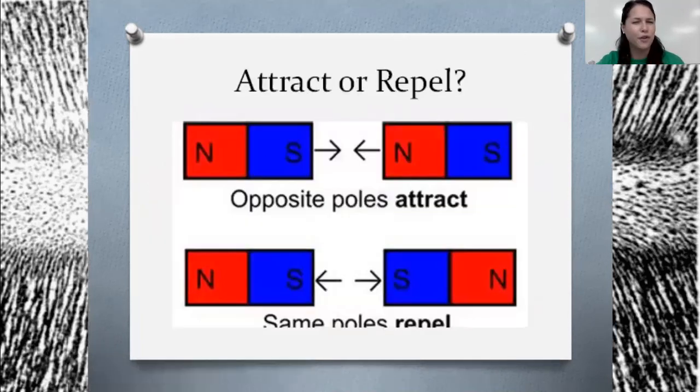So if you've ever heard the saying opposites attract, that's talking about magnets. Opposite poles or different poles attract. So let's think about that as a non-contact force. If I have a south pole of a magnet and a north pole of a magnet, and they pull towards each other, that's going to be a pull. We call that attract. So they move together.